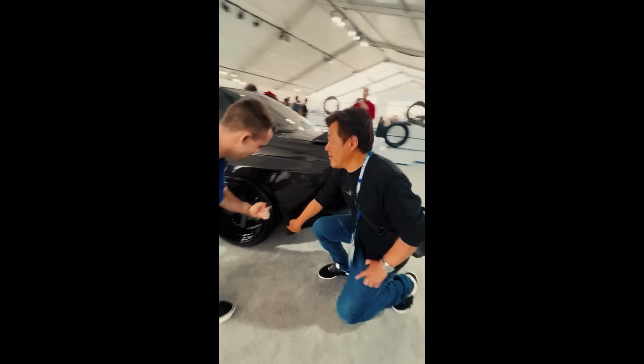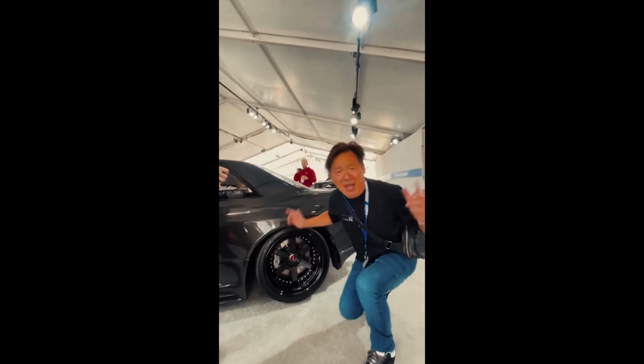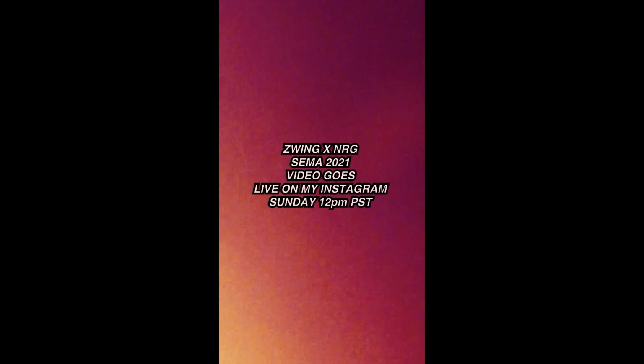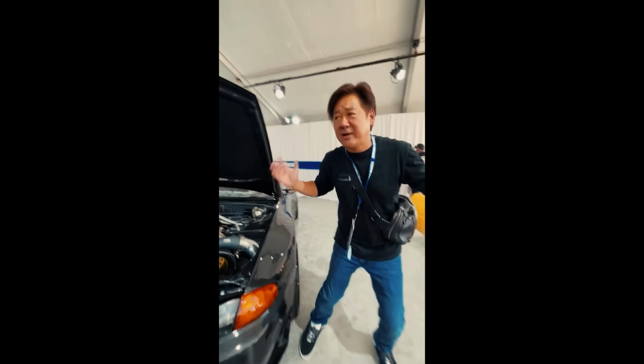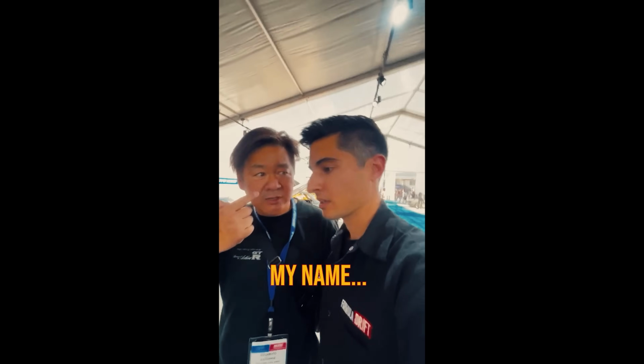Carbon fiber. Oh, carbon fiber. Where? Oh, mistake. Is there more? Carbon fiber. Oh no, mistake. I love cars. You love my name? Your name? Cars. Yeah.